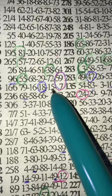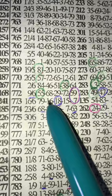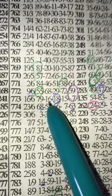And surely it will play more than two numbers. Okay, it will play more than two numbers. So please don't joke with it.